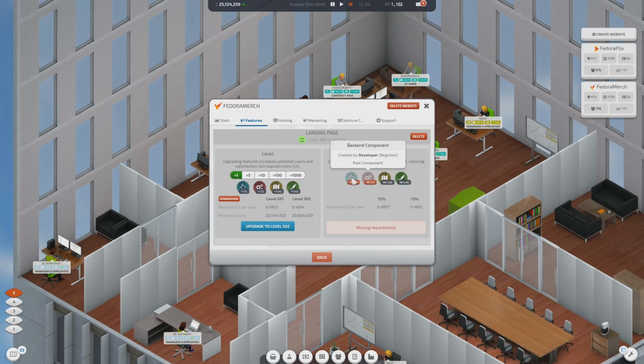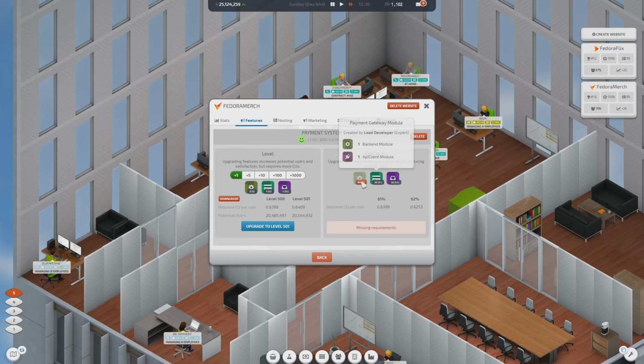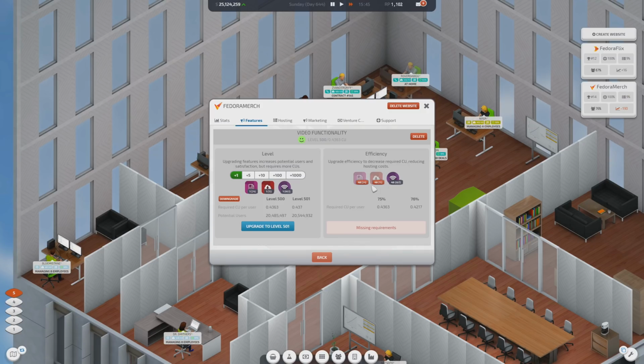I suppose these are needed for making back-end components and modules, but we have a pretty good abundance of these anyway. Good, come on, hit it. Oh, back-end modules, come on. I need you, back-end modules. I need you. Video function, I need you.